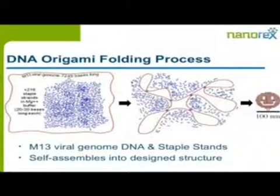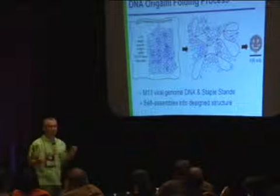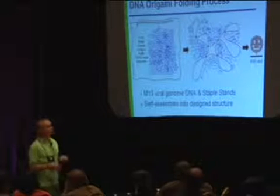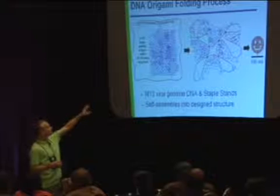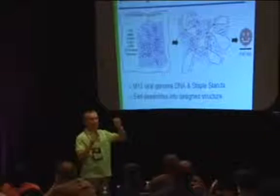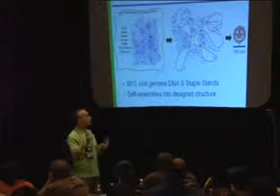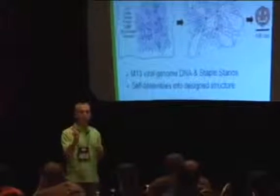And the way it works is that you have a long viral DNA strand. It's a genomic single strand of DNA from an M13 virus, and it's exactly 7,249 bases long. And he synthesizes hundreds of these little short staple strands. What the staple strands do is they have exactly one half or a third of their length that's complementary with one little portion of the genomic DNA. And they kind of pinch together this long strand of DNA and fold it into the desired shape.